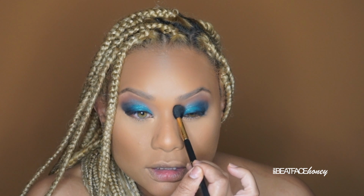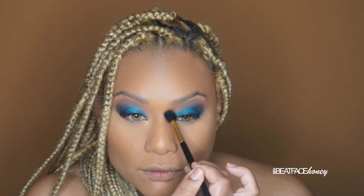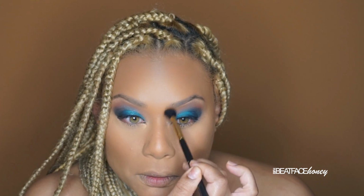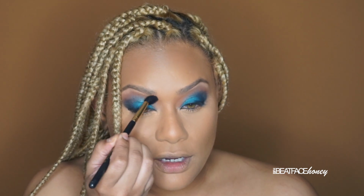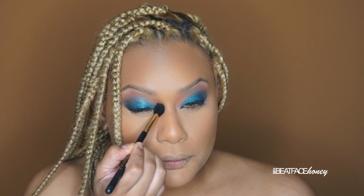I want to go back into Daybreak with very little product on the brush. Add right in here, intensifying the look a little bit. Just that nook between the smallest part of your nose right there and into the brow.